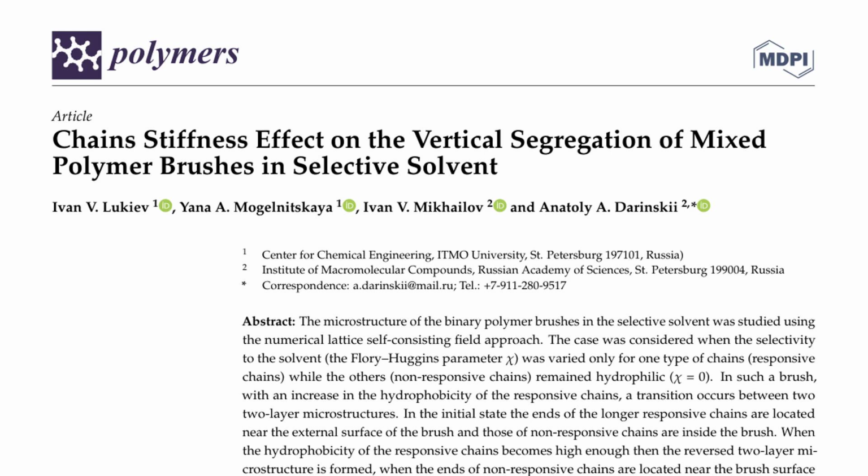The paper titled, Chain's Stiffness Effect on the Vertical Segregation of Mixed Polymer Brushes in Selective Solvent, investigates the microstructure of binary polymer brushes in a selective solvent. The study focuses on the effect of chain stiffness on the vertical segregation of the brush components. The authors employ a numerical lattice self-consistent field approach to study the behavior of the brushes.